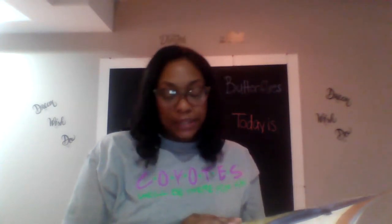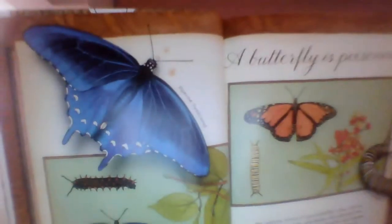A butterfly is poisonous. The warning colors of some butterflies' wings are yellows, reds, oranges, whites, and blacks. It tells predators that they are poisonous or bad tasting. Monarchs and pipevine swallowtails eat poisonous plants as caterpillars so that they can become poisonous as adults. Birds and other insects have learned not to eat them. So that's how they protect themselves out in the wild.